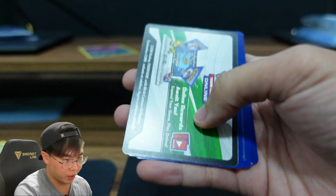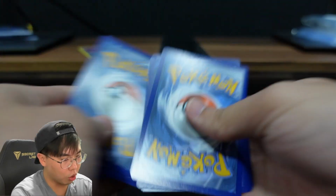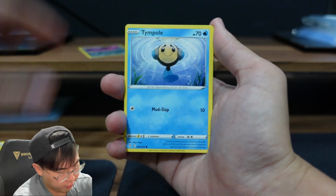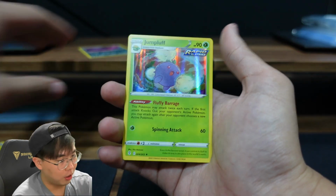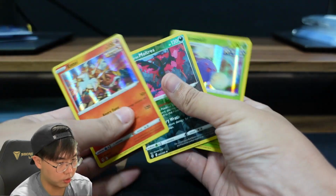And... it's a white code card. Whew! Last pack Magic. So we were 2 out of 5 white codes. Let's go. Ribombe, Flaffy, Pyro, C-Dot, Woobat, Eevee, Timepo, Cutiefly, and a Jump Laugh Holo Rare. So we got 2 holo rares and 1 reverse holo Moltres.